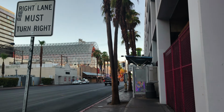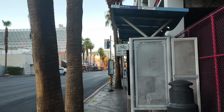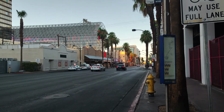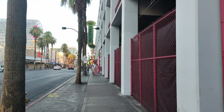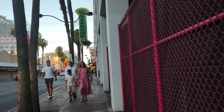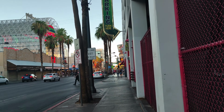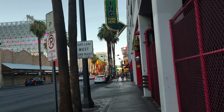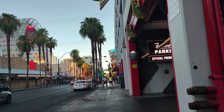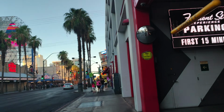And if you're taking a bus from the Strip, the Deuce bus, it drops you off here. Yeah, it drops you off right here. And then there's another stop right up here. So these are the two closest drop-off spots if you're taking the Deuce from the Strip. So if you're staying in Mandalay, Bellagio, Wynn, Flamingo, the Deuce runs all the way up here. And the bus picks you back up on the other side, Las Vegas Boulevard and Fremont Street, right outside the Heart Attack Grill.